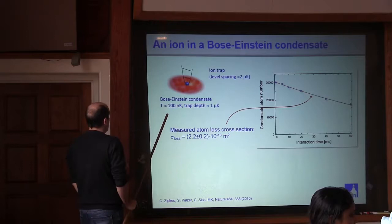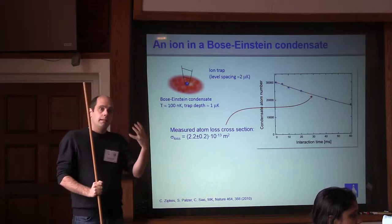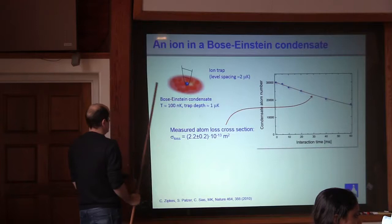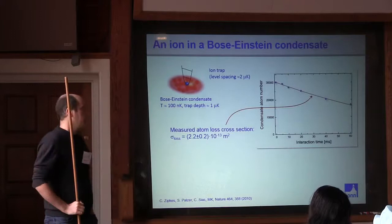And if the ion changes its vibrational quantum, then this amount of energy basically is released. This has to be taken up by the atom, but there's enough energy for the atoms to get lost from this trap. So basically, the first indication of this interaction between the ions and the atoms is just the signal of a trap loss of atoms from the Bose-Einstein condensate, namely just from the energy which is taken out from the harmonic oscillator. And here's basically, as a function of time, how the atom number decays, and from this you can then derive the collisional cross-section between the atoms and the ions. Very, very simple.